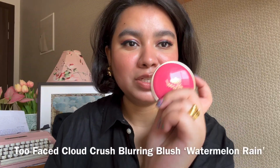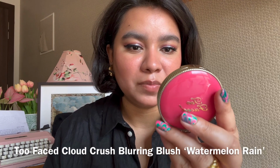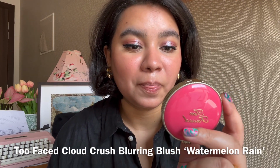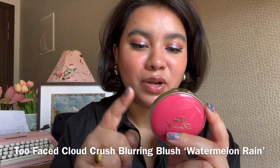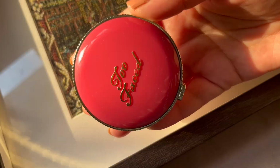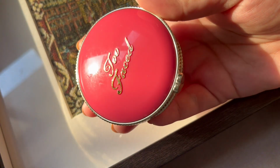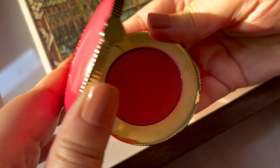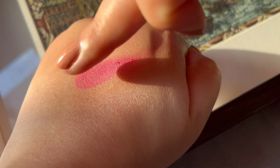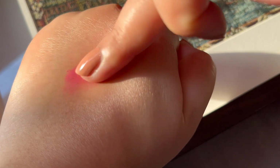So this powder blush is from Too Faced. I'm never able to say this name. This is the Too Faced Cloud Crush Blurring Blush in the shade Watermelon Rain. First of all, the packaging is adorable. Over the last few months, I haven't been able to put this down at all. But it is quite pigmented, so I take a small amount and then just build from there.